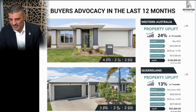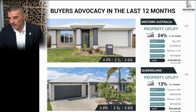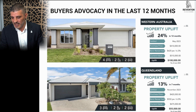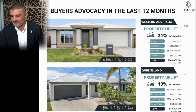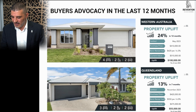And back into Queensland. This is in North Queensland. We were working in an area, Bedell, which is about 20 minutes away from Townsville, and we had some fantastic success stories in that suburb of Bedell as well. So purchased in November 23 for $420,000, a yield of 6%, so $550 per week. Current valuation on that property is $475,000, so a 13% uplift in just 7 months. Yeah, if you capitalize that over the 12 months, you're up over 20%, aren't you? Yep.